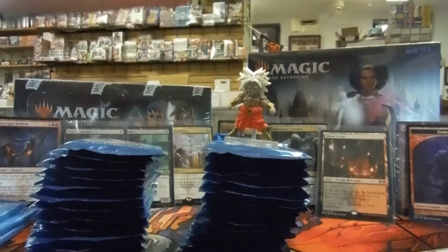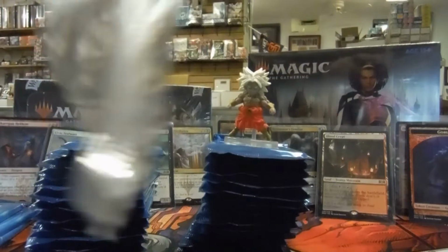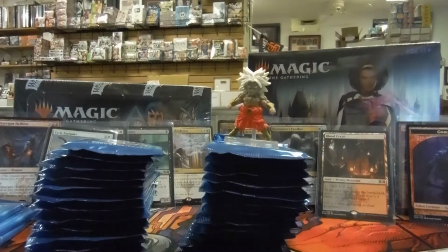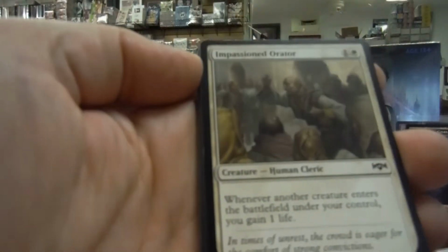Alright, we've got 4 packs left here in part number 1. Oh, that last goblin is actually going to go to Greg. Greg is our resident goblin player, and he doesn't have enough tokens for his deck, so we always try to take care of him.